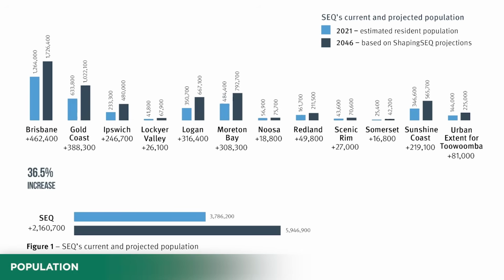If we look at Ipswich, it is gaining around 246,000 people, but that's a 105% increase. Logan is expecting around 316,000 people, equaling a 90% increase. Moreton Bay is plus 63% with 308,000 newbies, and as always, Redlands City, being the smallest, is trailing with almost 50,000 new residents, equaling plus 30%.